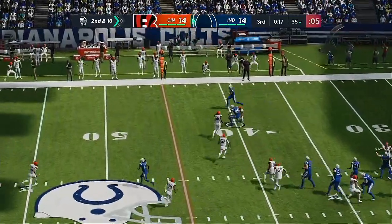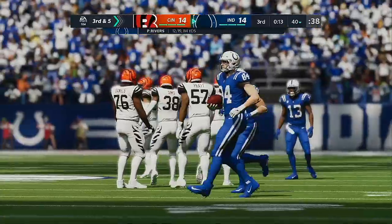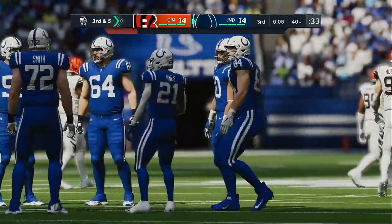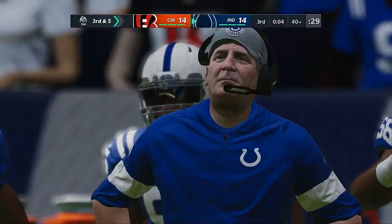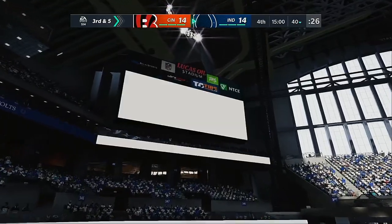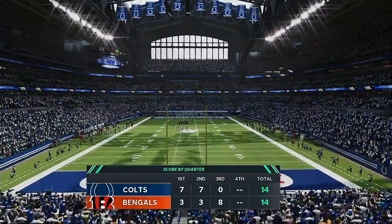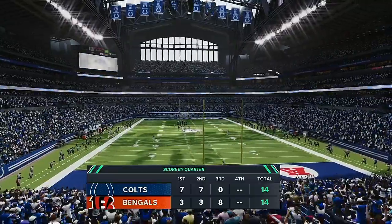They'll try to throw here. Rivers taken in by the tight end, Doyle. 5 yards. It's a gain of 5, brings up third and 5. That's the end of the third. So they'll get a little extra time to come up with this third down play as we played 3 quarters. You're watching the NFL on EA Sports.